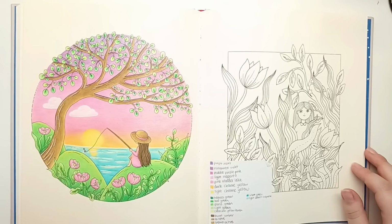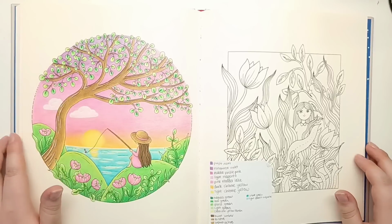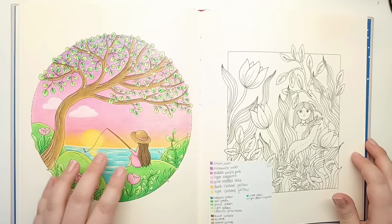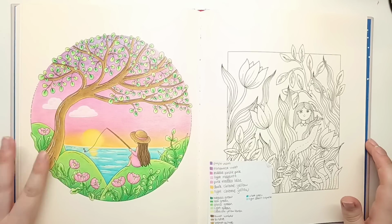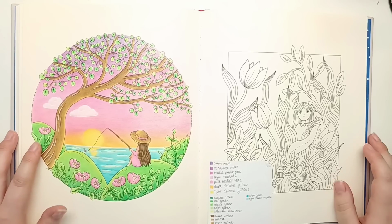I used polychromos pencils for the whole page, and really had fun with the sunset background and playing with the light reflections of the sun on the hills and the leaves and the tree and on her hat and on her clothes. I think it looks quite nice and effective. I decided to challenge myself a bit with that one.